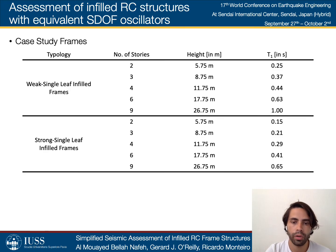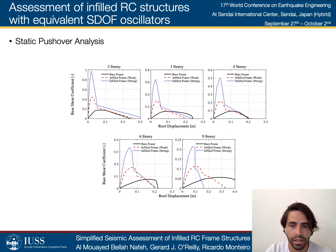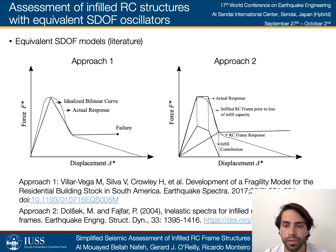2, 3, 4, 6, and 9-story weak and strong single-leaf infilled frames are selected. As such, a representative sample of frames with different heights and periods is selected. A static pushover analysis is then performed, and the addition of infills is observed when comparing the lateral response capacity to simple bare frames. Two different approaches from the literature are adopted to capture the overall performance of infilled RC frame through SDOF oscillators. Nonetheless, particular aspects may still require improvements to better characterize the lateral response.